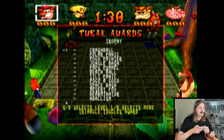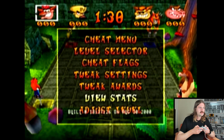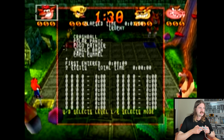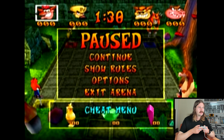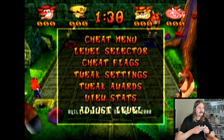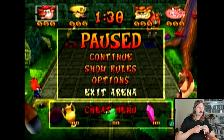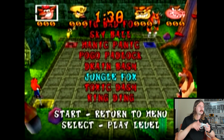There's tweak settings and tweak awards. So different trophies there. Select levels. And then we got view stats, which basically just shows what you've been doing in that playtime, I guess. This is elapsed time there, 1:50. That sounds about right. And then we can adjust the level. No adjustments available for this level. So maybe you can do that on another level. So let's just skip to a random level.